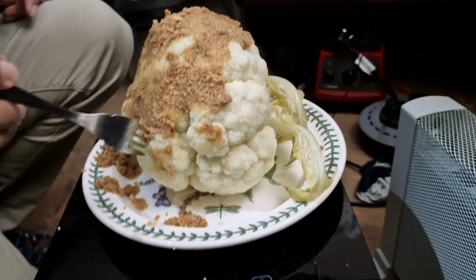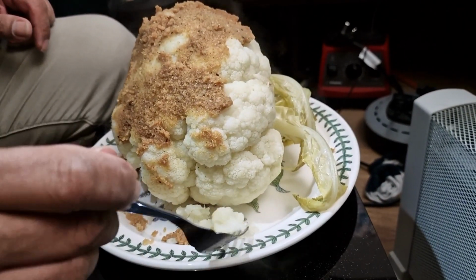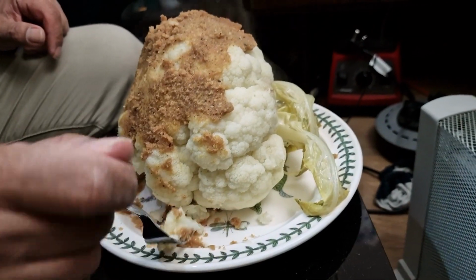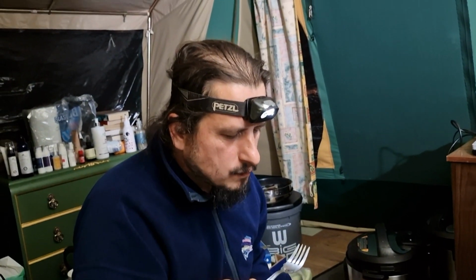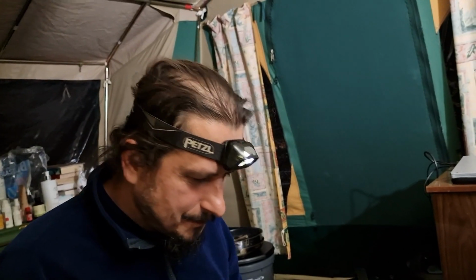Look at this. You have to be careful because it's very hot. See, it's still steaming. See those. Delicioso. It's soft, and this is crumbly and salty and peppery.